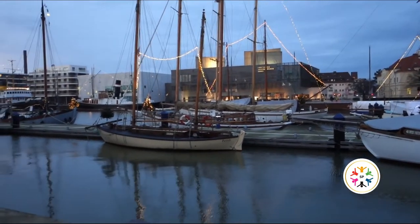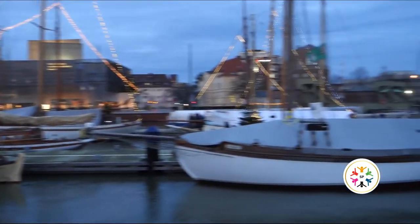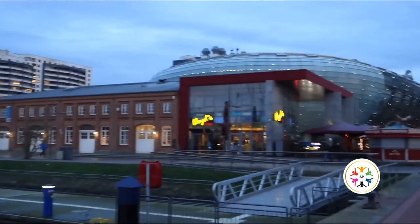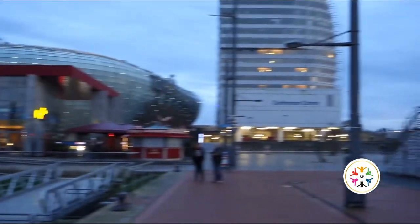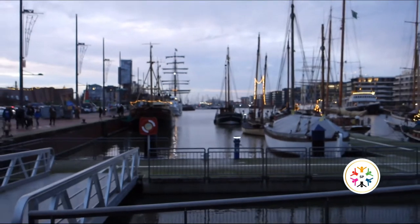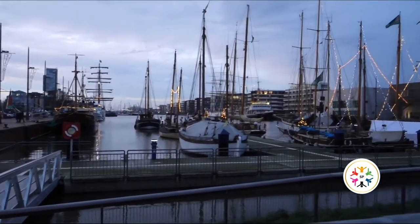But unfortunately, this submarine is also closed. It's not open, but you can see it from the outside. So these are the ships parked here. The submarine is further downtown, so we have to walk through. Soon we will be arriving at the submarine. Okay, then please watch, and I will talk to you in a few minutes.